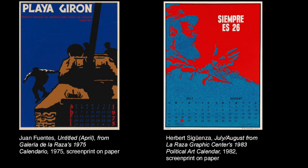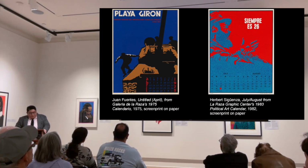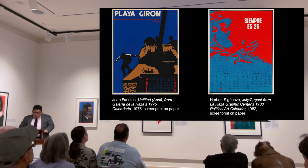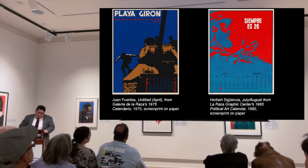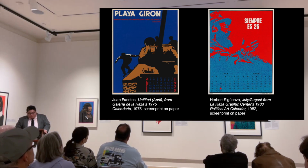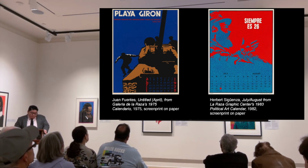Fuentes' print, which portrays Castro jumping off a tanker during the armed encounter, hails the event a triumph against U.S. imperialism. Another Bay Area artist, Herbert Sigüenza, features Castro in his 1982 calendar print. Using the colors of the Cuban flag, Sigüenza presents a profile of a youthful Castro alongside the phrase "Siempre es 26," it's always the 26th, a reference to Castro's July 26th guerrilla movement, to convey the patriotic tenor of his early rise.